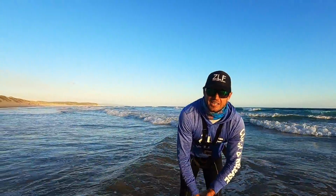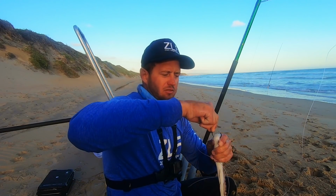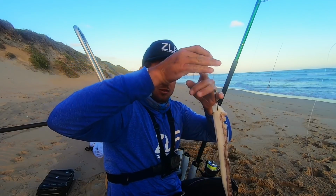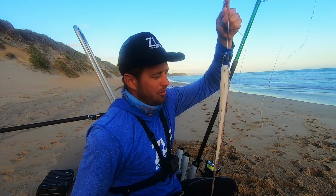Okay, KOB, let's catch that KOB now. Well, we're hunting a big KOB, so we need a big bait, simple and easy. There's the 9er hook through the top. You don't want to catch a small cob, so the small fish can grab on the tip, and the whole big cob eats the whole thing.